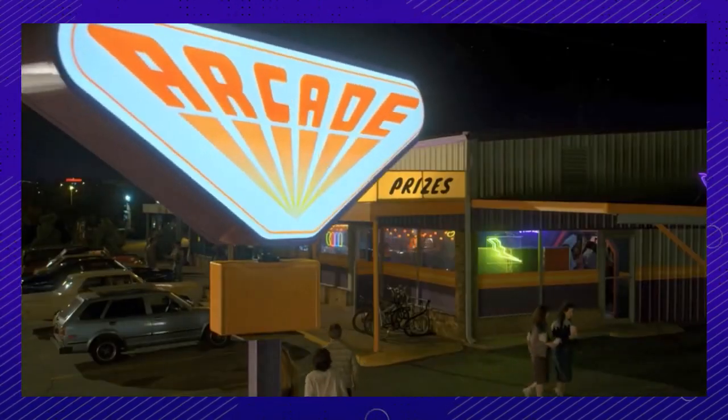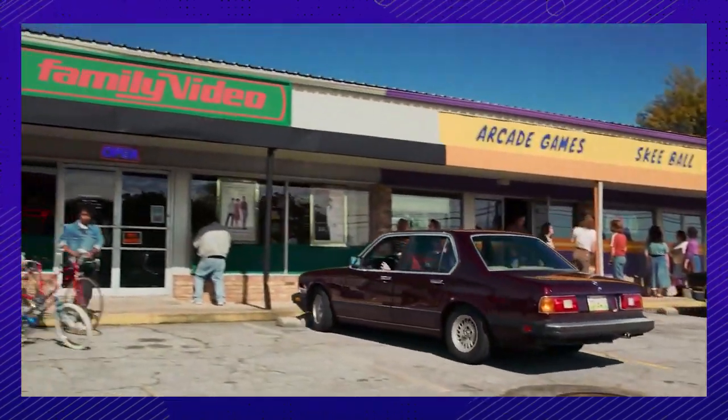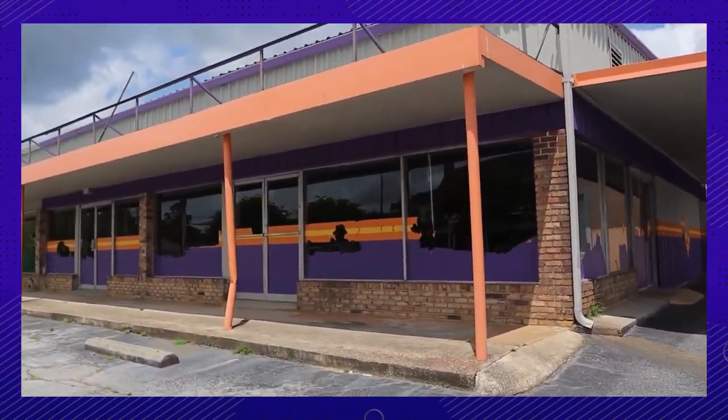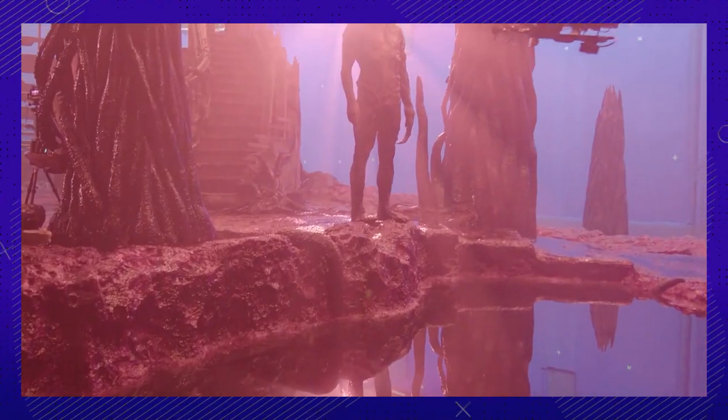The Palace Arcade from the previous season is right beside the video store, and in a previous life, in the right side up, aka our world, the whole thing was a laundromat. Number 5. Into the rabbit hole we go. We can't say we're surprised.